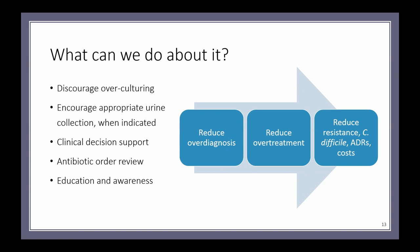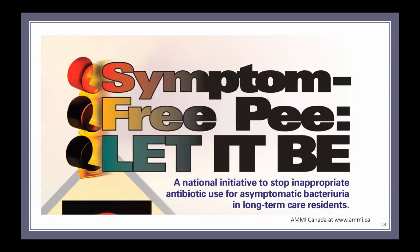But education is not only important for clinicians, but also for patients, since patients themselves may be drivers of some inappropriate treatment. They may be misinformed that findings like cloudy urine alone indicate infection. So discussions with them about what constitutes an infection can be important. With that being said, I hope we can all agree that for symptom-free pee, we can let it be. This is a fun graphic, and there's many more like it. There are flyers and posters and other educational materials that have been prepared by reputable organizations that are ready to use. Education like this can be an easy way to promote best practices without a huge investment in resources up front, like some other interventions might require.